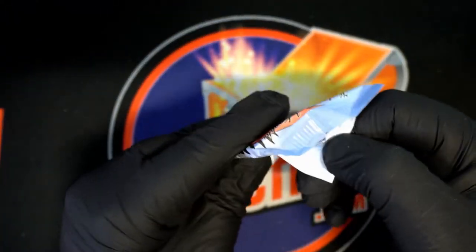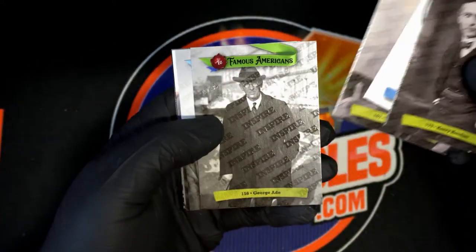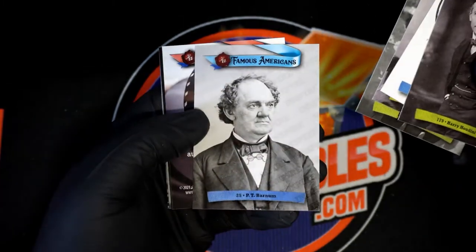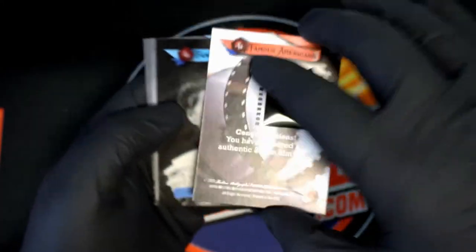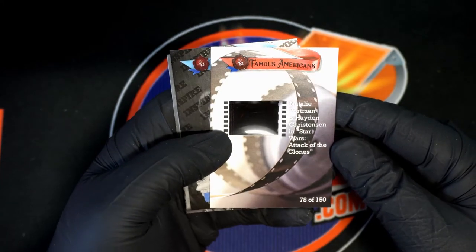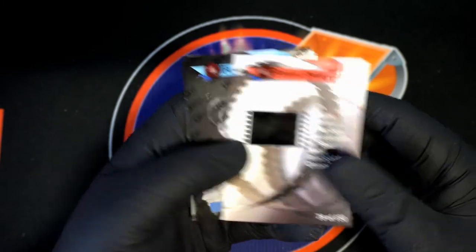You had a phenomenal series of packs there, sir. Nice Houdini. P.T. Barnum. 35 millimeter film cell right there. Natalie Portman, Hayden Christensen in Attack of the Clones, Star Wars. Nice.